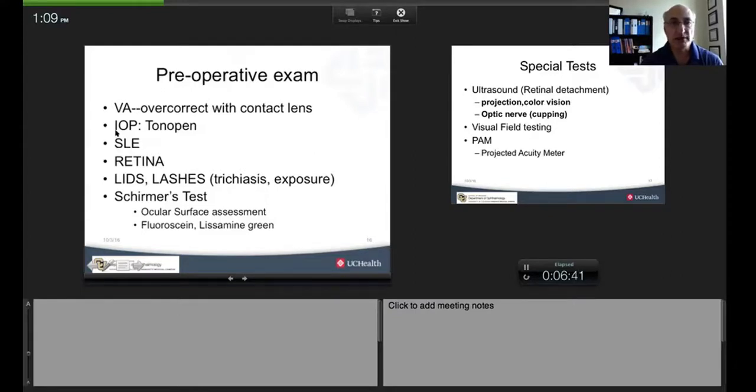We want to perform a complete slit lamp examination, especially looking for trichiasis or lid disease, exposure, things like that might be a problem after surgery. And we want to try and address those. Look at the retina, make sure that you're not dealing with a retinal detachment. And if you can't see the retina, then certainly an ultrasound would be indicated. If you have trichiasis or exposure on the lids and lashes, that should be addressed before you do the transplant.